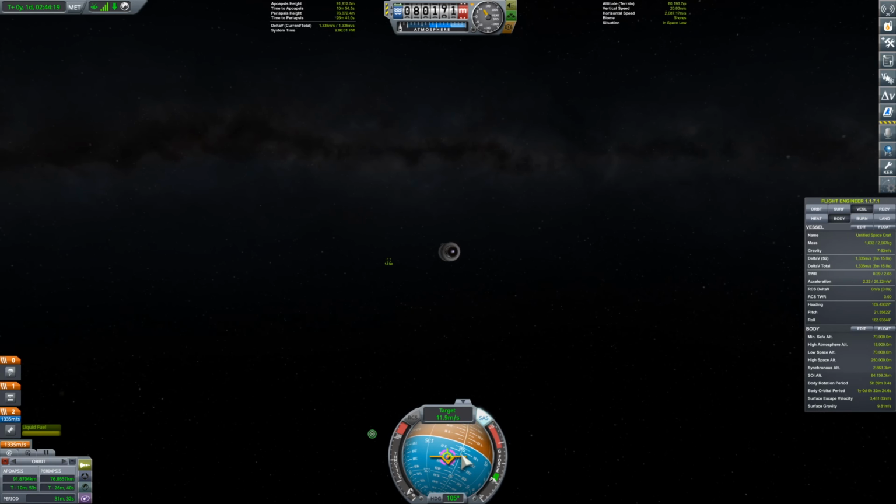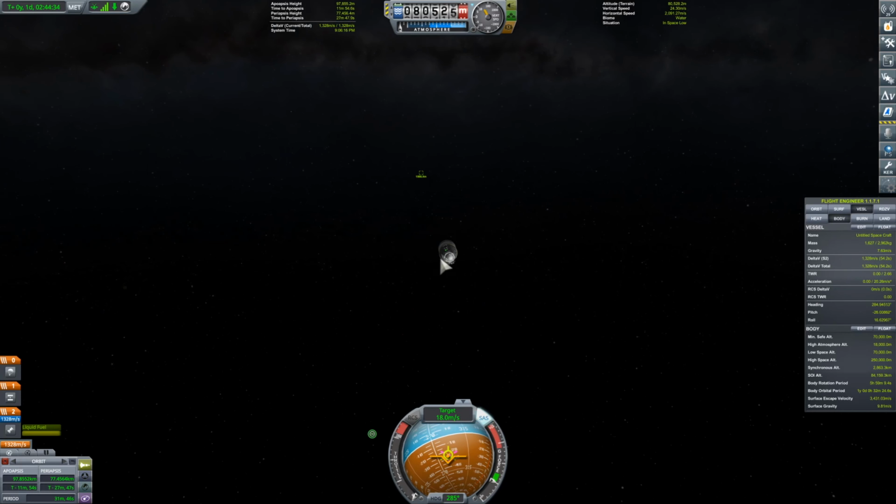Maybe like 15 meters a second would be good. We want to go quickly just to save time, but we also don't want to go too quickly because then mistakes can happen. Okay, so now we're basically going straight towards this guy we have to rescue.